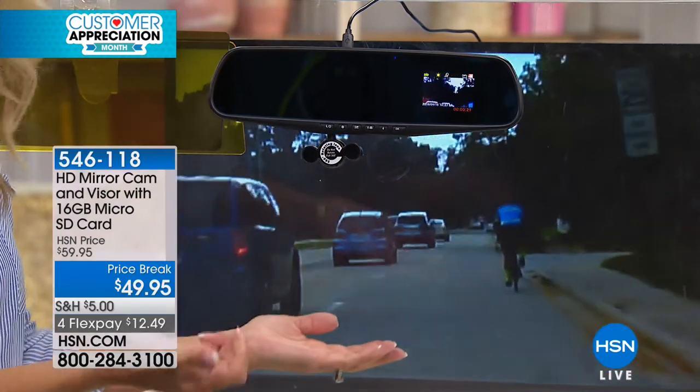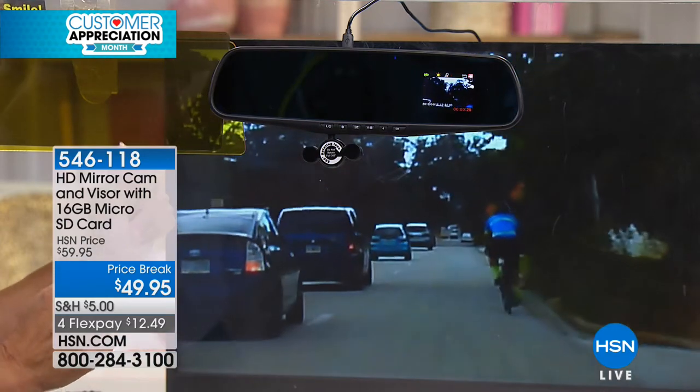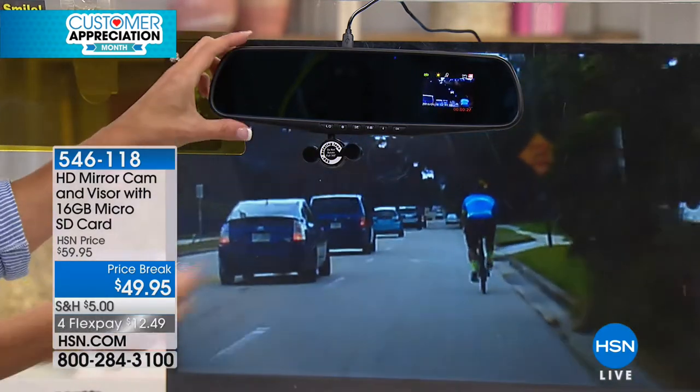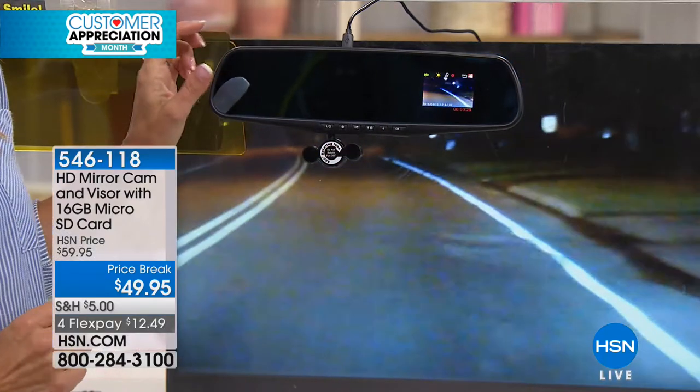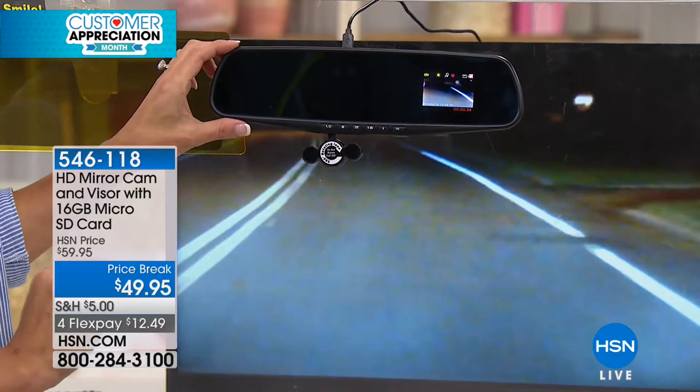Look at this, a biker. I mean, here in Florida, I love that we have the ability to bike 12 months of the year, but I can tell you it can be a dangerous situation. Sometimes you want to be able to just grab that footage when you need it and be sure you know what happened.